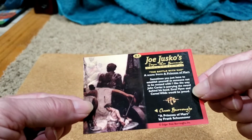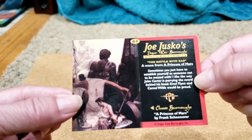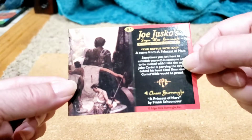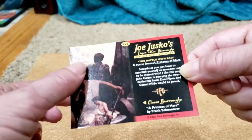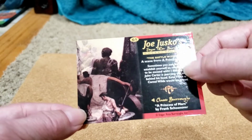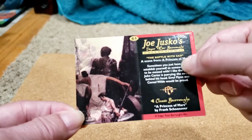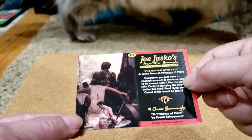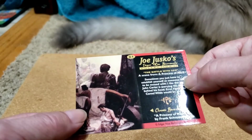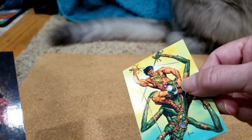So again, like the other set, these actually will start at card 61, and it has the title of the painting. It has another painting, usually from earlier in time by a different artist, and then usually something about the scene or about how he painted it. So Battle with Zad, scene from A Princess of Mars. So shows him fighting one of the Tharks.